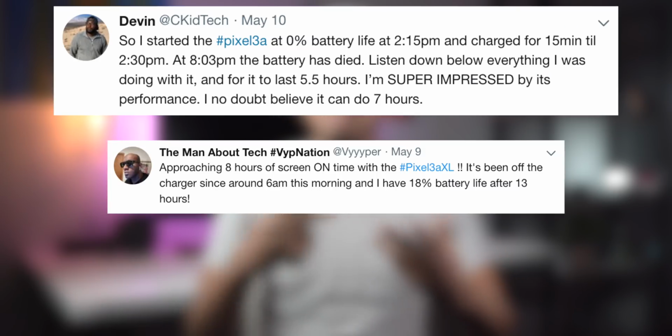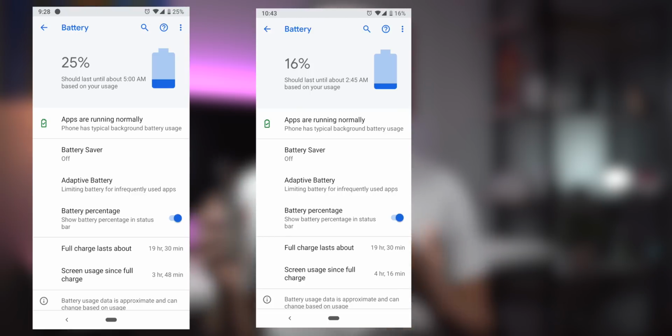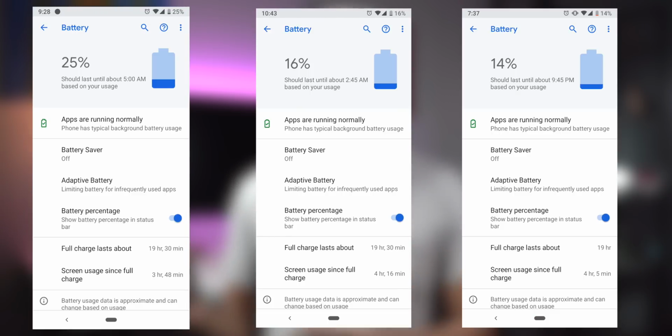So the first couple of days this phone's been out, I haven't had it in my hand, and I've just been on social media, on Twitter, looking around as I pre-order mine, and people were talking about getting 5, 6, 7 hours of screen on time and their phone just not dying. Now that hasn't been the case for me, but I have constantly gone over 4 hours of screen on time, 4 hours 15 minutes, 4.5 hours, and that's me using it regularly. And if I decided that I needed my battery to last a little bit longer and not use my phone as much, I could probably get up to 5 hours. So that's what I've been averaging for battery life.